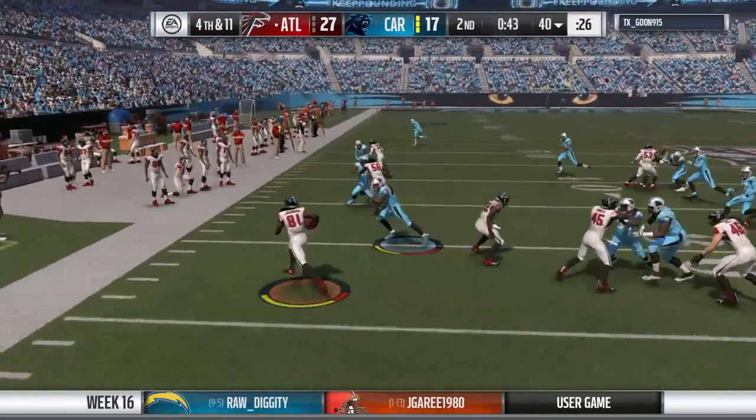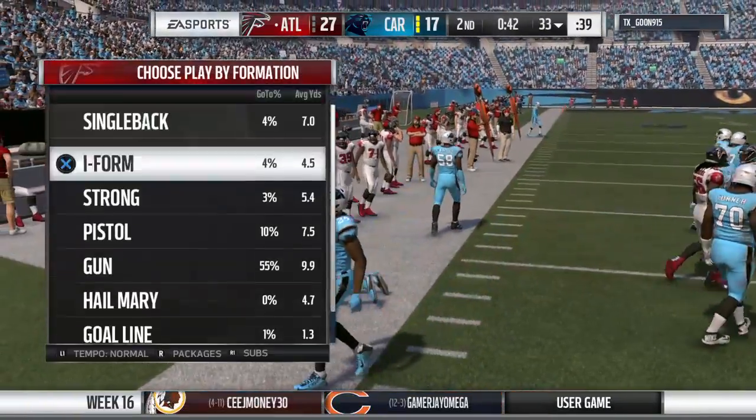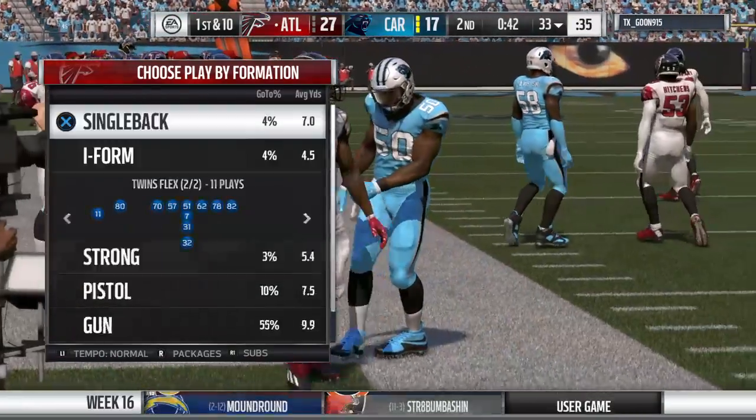This is taken at the 18. Well, he wasn't too far from breaking that. Officially, give him 15. And it'll be Falcon football as they take possession.